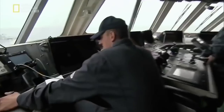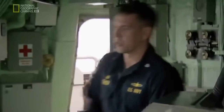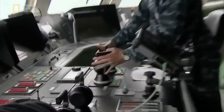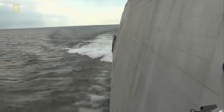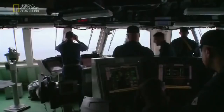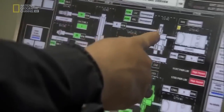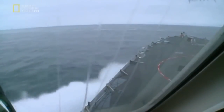The ship's sensors have picked up five remote-controlled boats approaching from several kilometers out and not yet visible to the naked eye. Swing back around. Let the bridge know we're coming over to course 330. The crew must use Freedom's speed and quick turning ability to intercept the fast-moving targets. Let's get boost chest engaged. Boost chest engaged, 20 knots, sir. Very well. What's the range? 13,000 yards, sir.